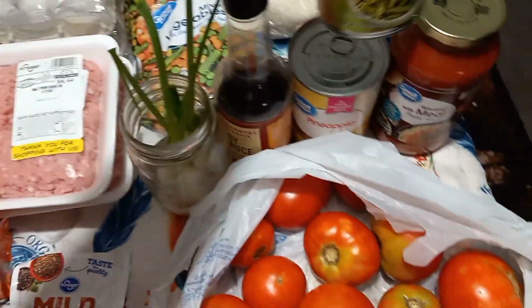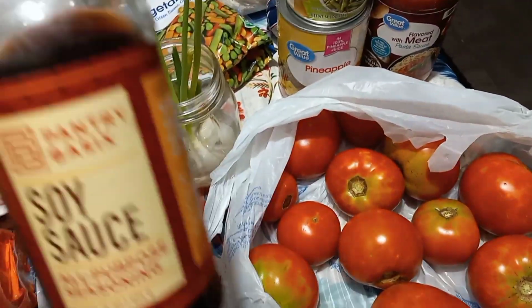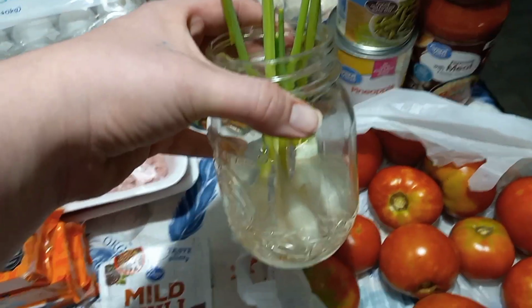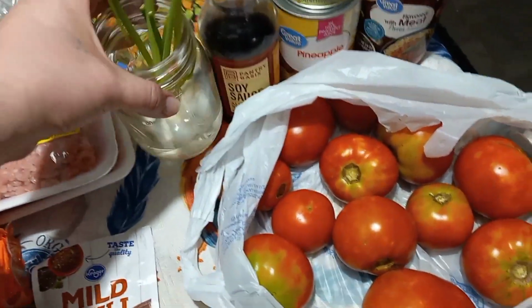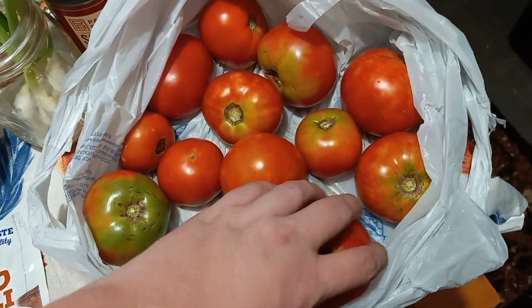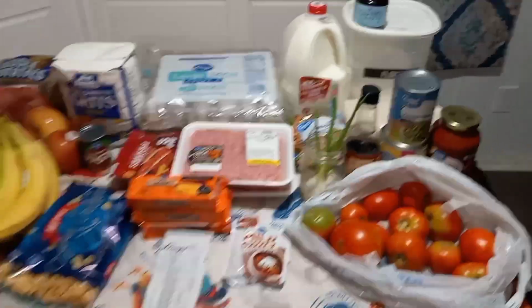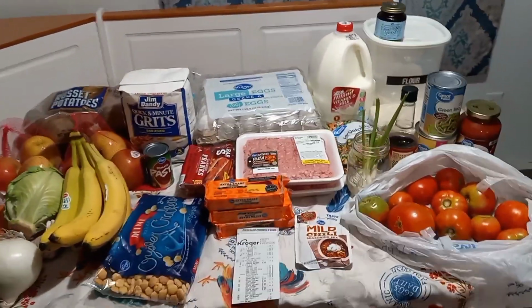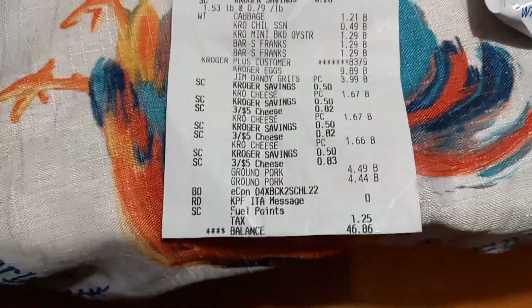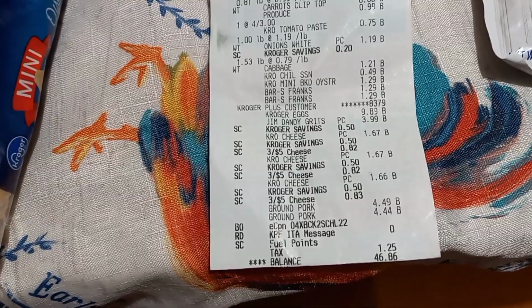a can of green beans, and then things that I had that I'm not going to count in the price are soy sauce, these green onions that I regrew, and then all of these really beautiful tomatoes that my papa gave me for free. So there's everything. There's the total, and that's after tax.